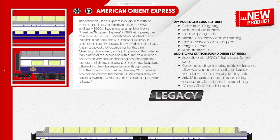And so basically the American Orient Express was created to replicate that in the United States. So for people who couldn't make it overseas and ride on the Orient Express, which I believe at that time was in limbo, some of the cars were still being refurbished and it wasn't really truly as it is to this day. But really what they wanted to do was recreate the golden age of railroading.